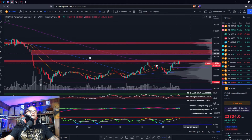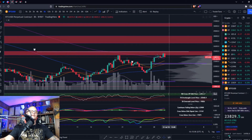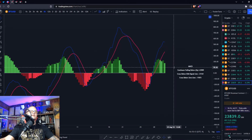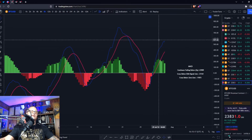So we'll find out whether this is going to be a pullback, which I think we could have a pullback here. Cross this signal line to the downside. Your MACD has a strong upside curvature, but it looks like it's curling over. Positive momentum is decreasing. By the way, MACD is a momentum oscillator.